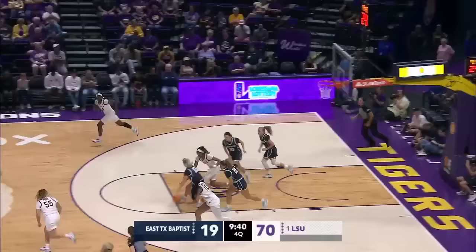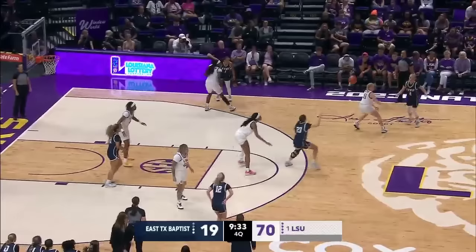Yeah, when they're playing a zone and you put it on the floor from the high post, it's hard for Angel Reese to get away with that one. There was some good ball movement going on.